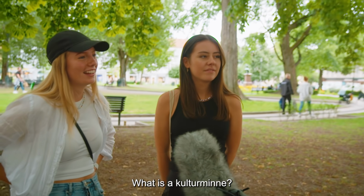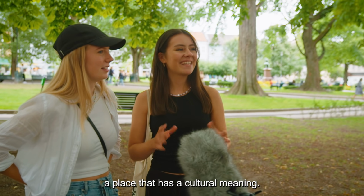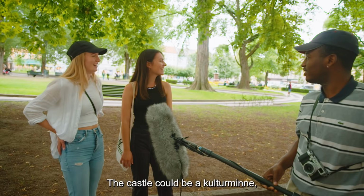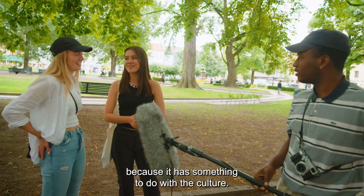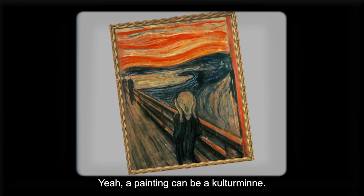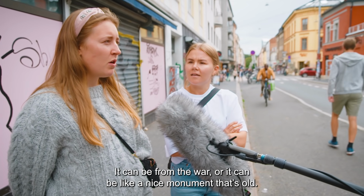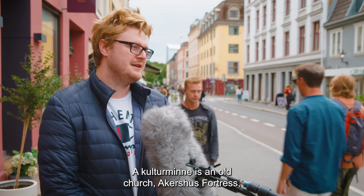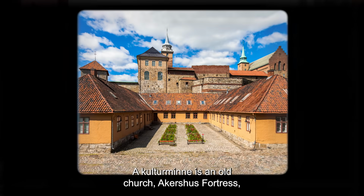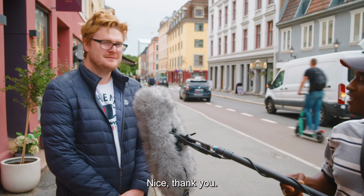What is a kulturminne? I actually really don't know the definition, but I think it's a place that has a cultural meaning. The castle could be a kulturminne because it has something to do with the culture. Yeah, a painting can be a Kulturminne. Kulturminne is something special to see. It can be from the war, or it can be like a nice monument that's old. Kulturminne is old church, Akershus fortress. This is sort of a Kulturminne. Yeah. Nice, thank you.